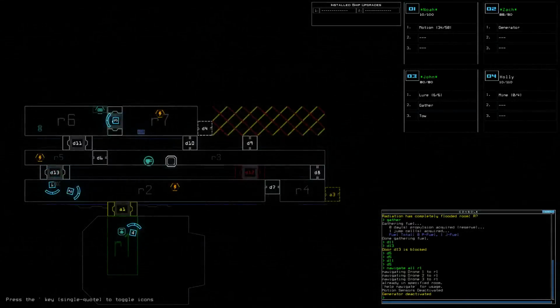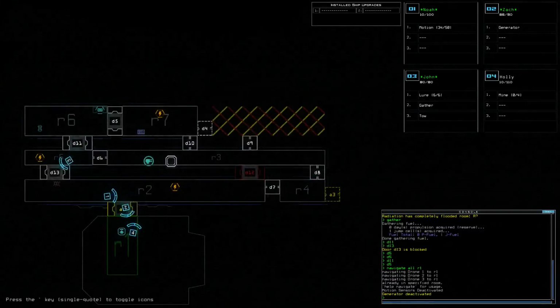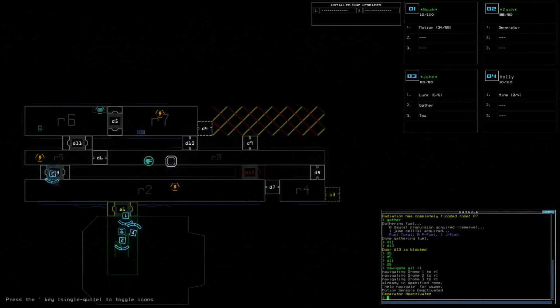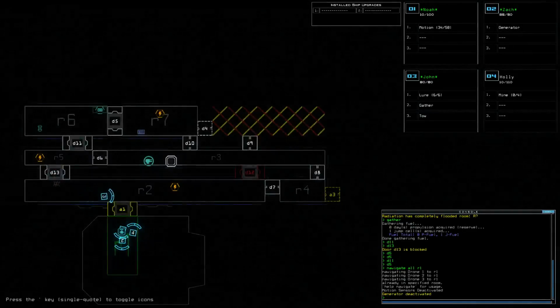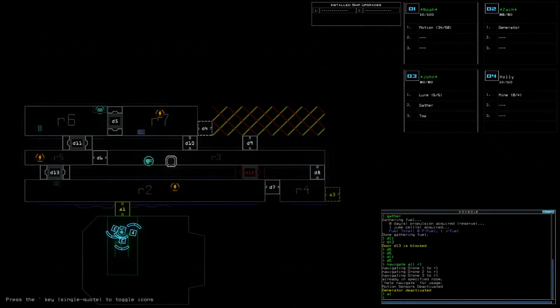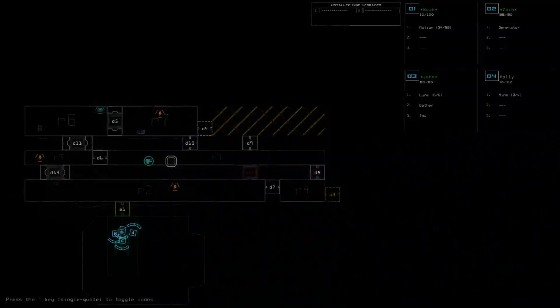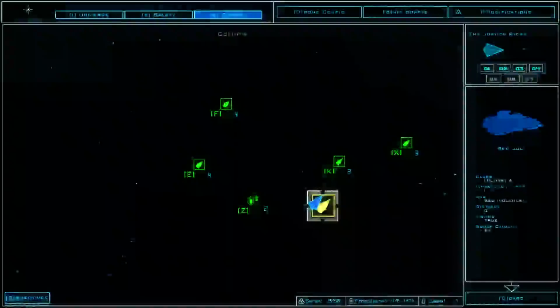All right, well, not too bad. I didn't get mobbed again. And I got a ship upgrade. Hell yes. A1. I got a jump cell. That's excellent. That's another sector to explore. Good. Transporter. Fucking mines. Okay, six scrap, one jump fuel. That's a pretty good haul.